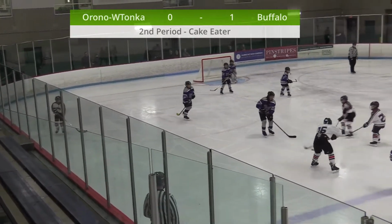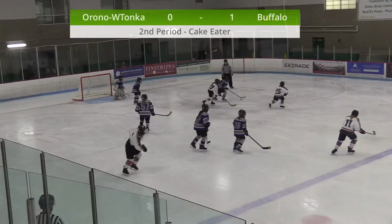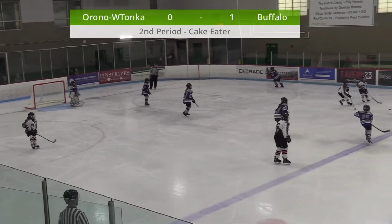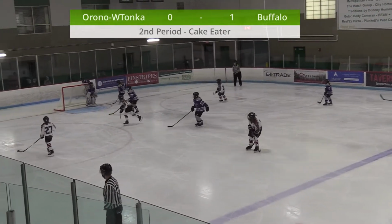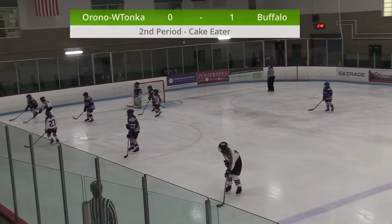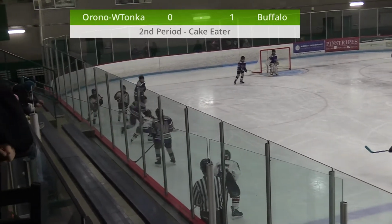Comes back to the blue line, able to be held by the Warriors. They'll slide this one through, but the Bison take it back there. A good job by the Warriors to hold the zone. They'll play it to the end boards. 9:46 to go, second period. 1-1 tie game.